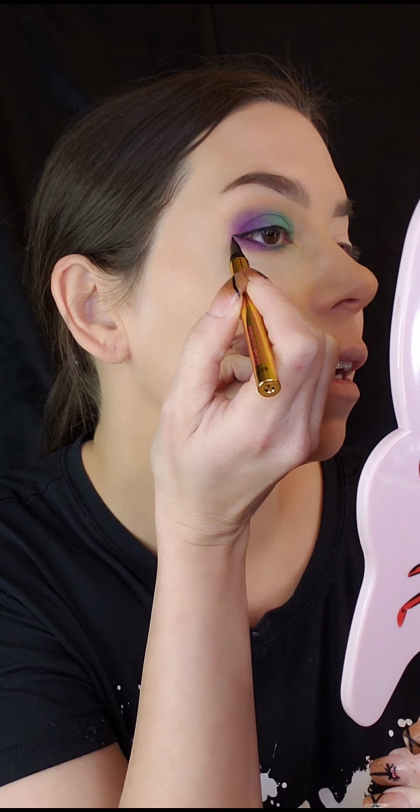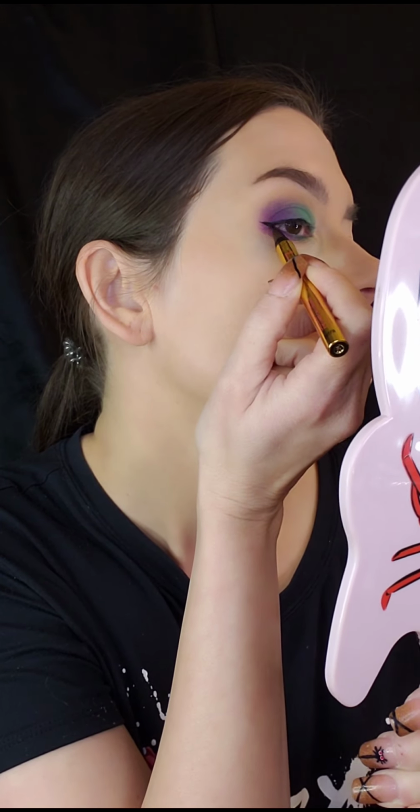And I'm going to take this and just slant it towards, and connect and color in. I love it. It's perfect. It's fantastic. And I'm going to fiddle with it a little bit more.